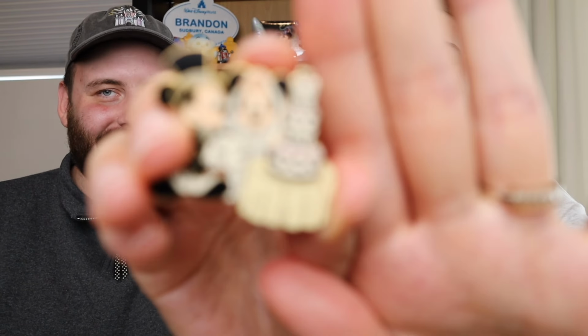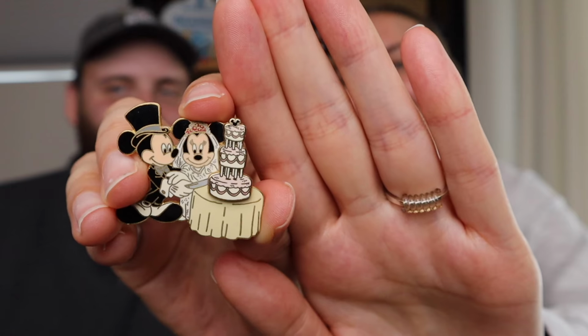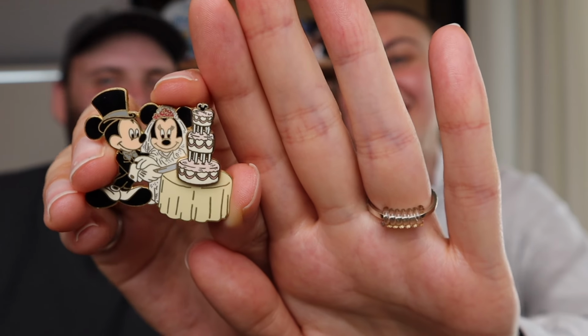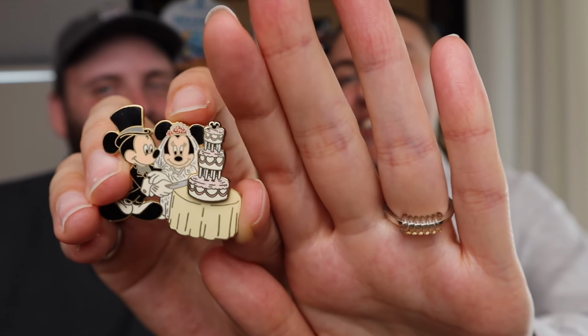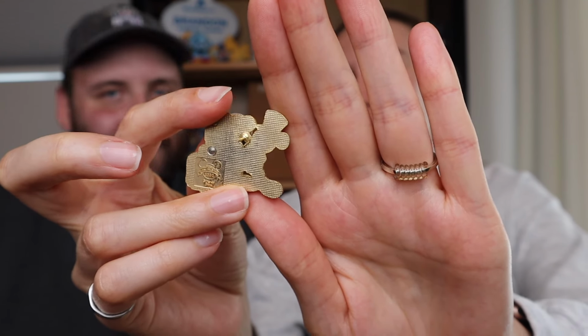This next pin is definitely one of my favorite wedding pins in our collection. It is another old one from the year 2002, and it's Mickey and Minnie cutting their little wedding cake. It's a pin on pin. I'm obsessed with it. Look how adorable, so cute. And look at their faces. Minnie's just cheesing. And we got the wedding cake, and there's a little hidden Mickey on the top. Again, that old back.